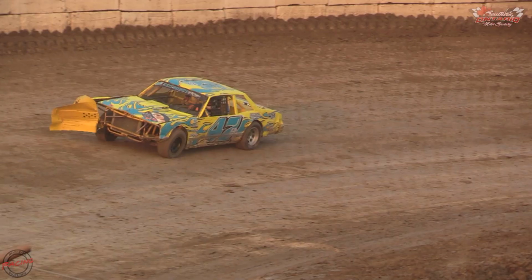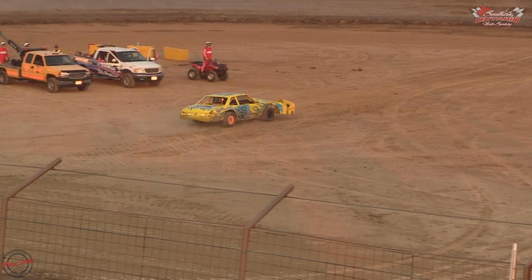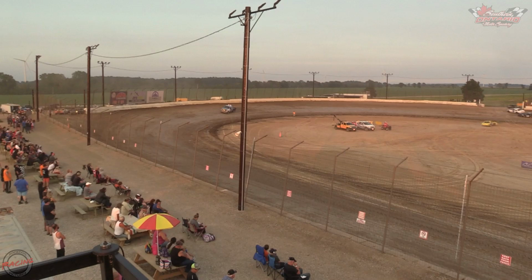Some front end damage there on the 47 of Mitchell Brusso. They will have some cosmetic work to do. I'm sure a little bit of setup work to do on that car as well before the feature tonight.